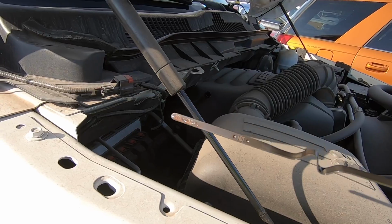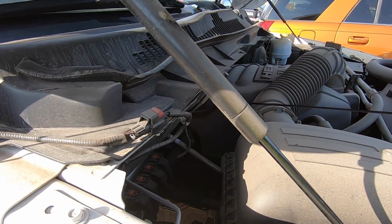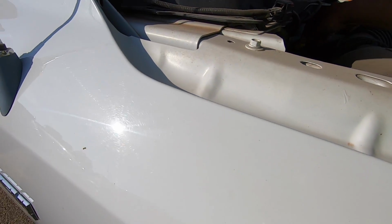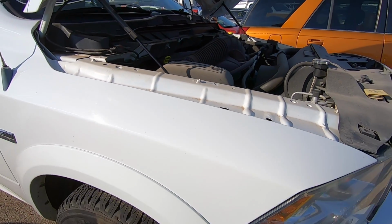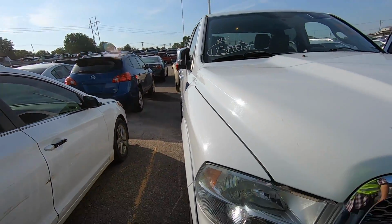Not too bad. It's due for a service. You can definitely see it's got a little foam in it. It's probably, at this mileage, due for every service. It looks like a solid truck.